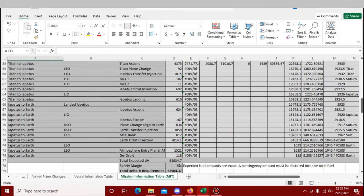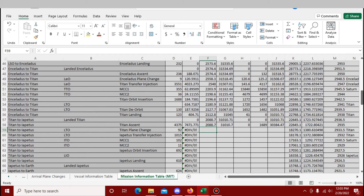Current fuel before the next burn, 1,544.6 kilograms left in the tank. And mass, at least right now, is 30,384.47. Not 74, 47.